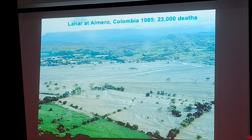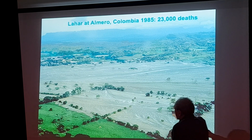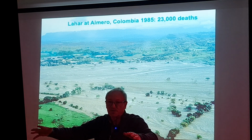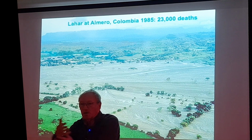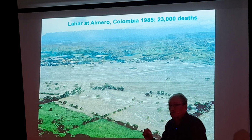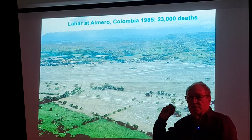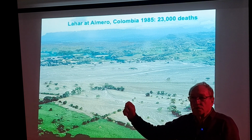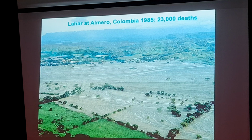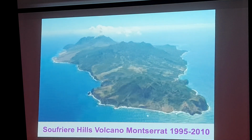Another example, this is the town of Armero in Colombia in 1985. And this is a bit different because the volcano had a glacier on it, and when the volcano erupted, the glacier melted very quickly, and a huge surge of water went down the valleys, turned into mud, and buried the town of Armero with 23,000 deaths. And this was a problem, again, of communication. The warnings had gone out, but they hadn't reached the village in time. So a lot of volcanic tragedies are related as much to human error or human issues as they are to the volcano. So that's a little bit of background about why we should be worried.